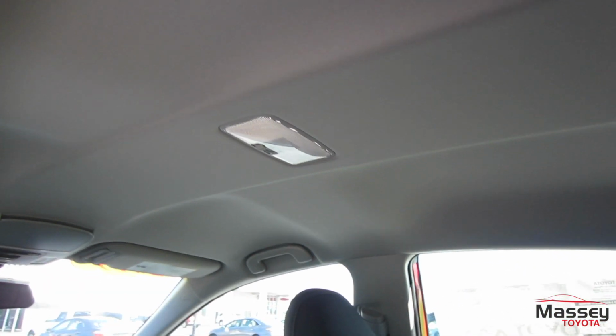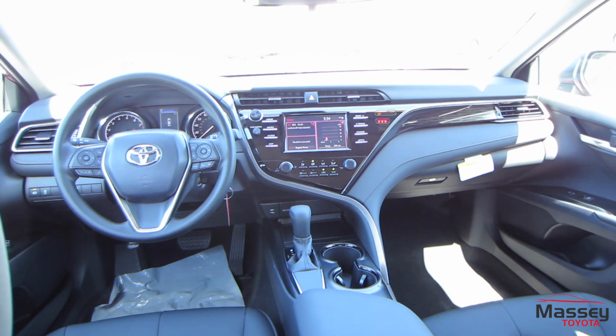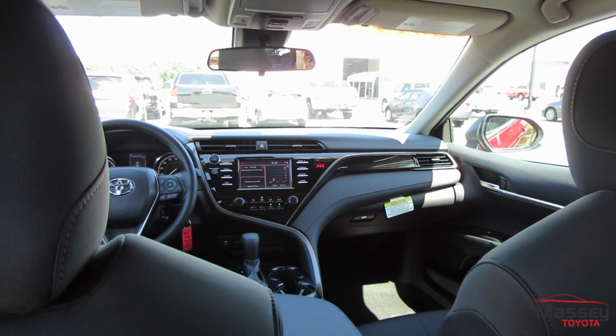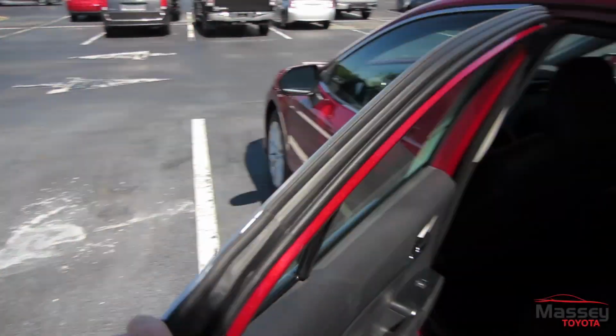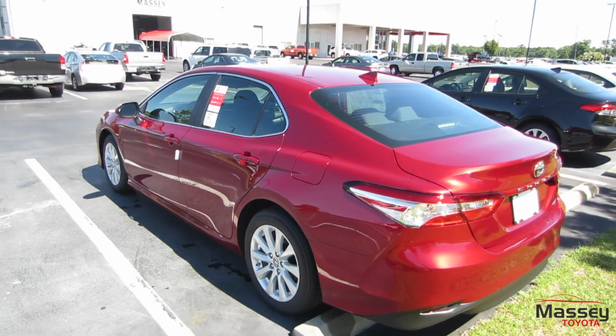Up top you do have plenty of headroom since we don't have a sunroof in this model, and we also do have a dome light up top. Damped cornering handles and coat hooks. Nice view of the dash right there. You can change the theme on your audio display as well. With this being a red and black car, it was changed to the red and black theme. We'll go ahead and check out the cargo area and we'll wrap up our video.